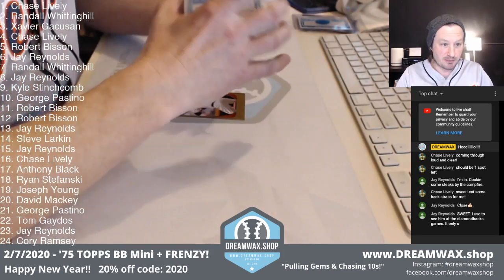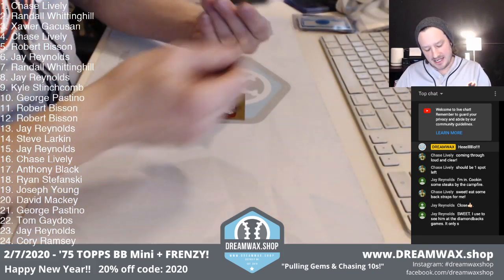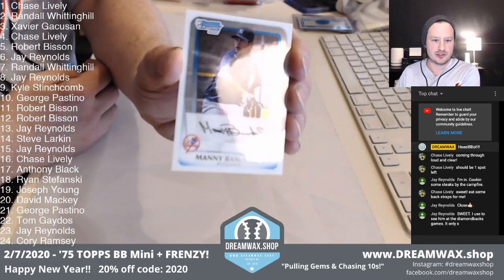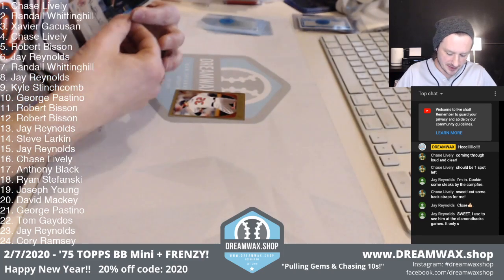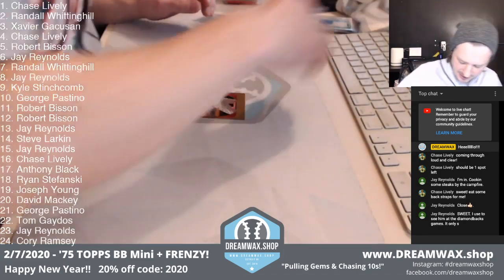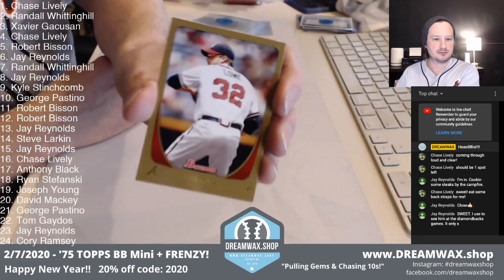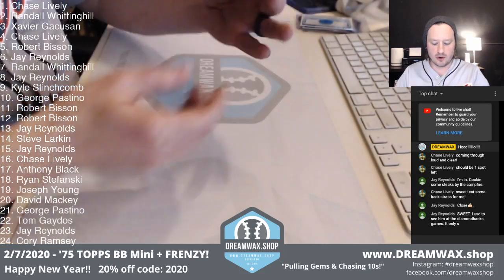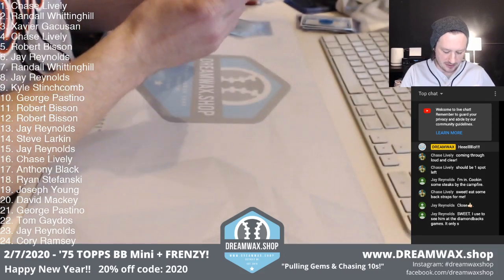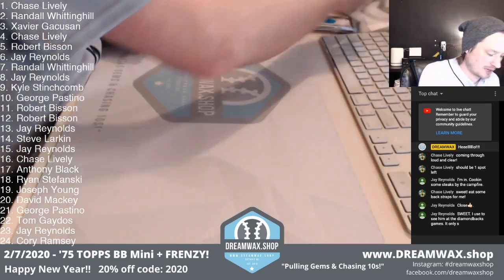And now spot number 9 is Manny Benuelos. So not much action there. And then closing us out, nice pitching name, Derek Lowe. Closing out with a little gold bordered Bowman. And that goes to George Pastino, spot 10.